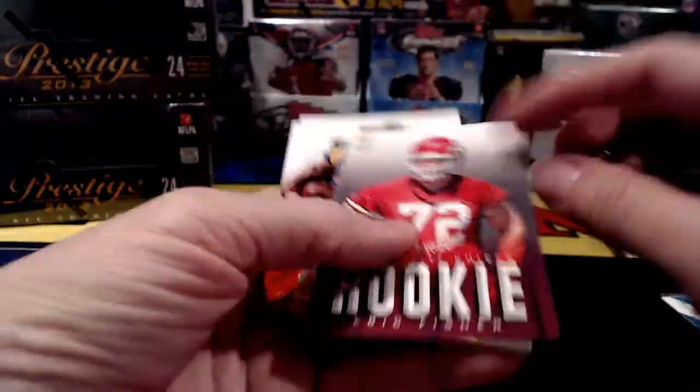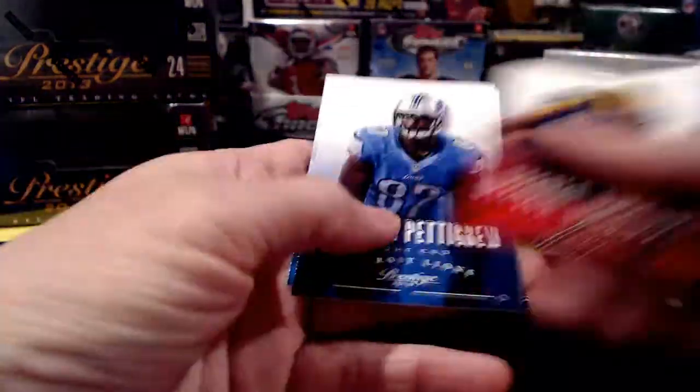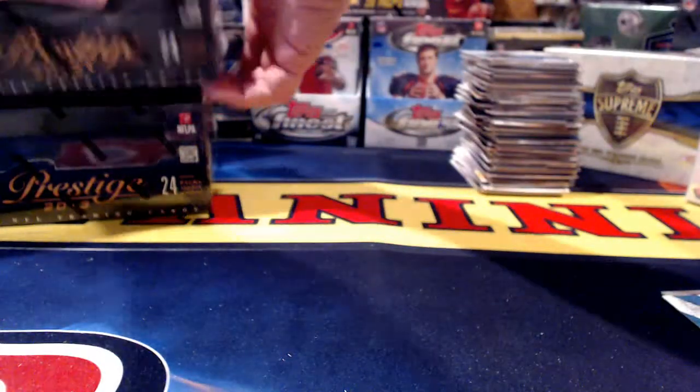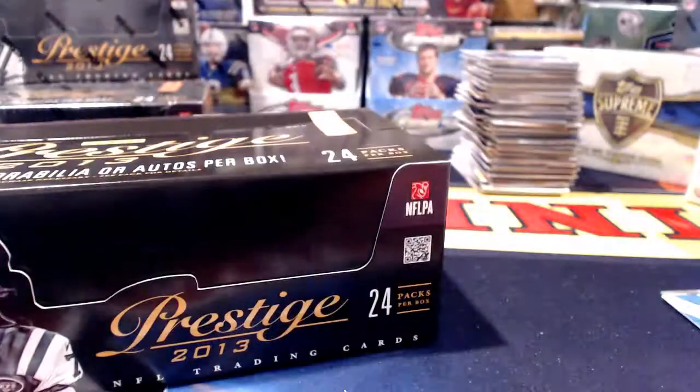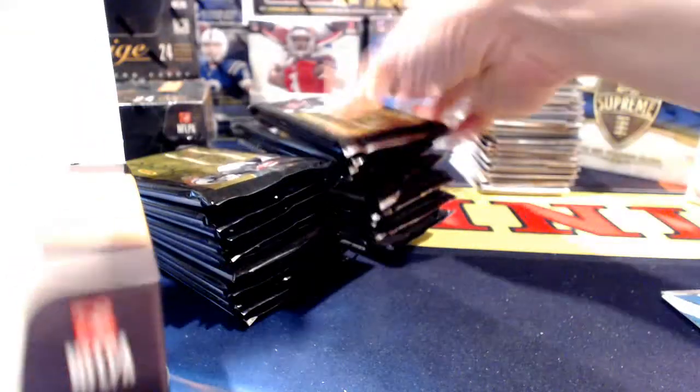Ah, Landry. Go away, Landry. We want Le'Veon. We want to see Le'Veon, Landry. No offense to you, although maybe a little offense to you, because, yeah, we don't want you. All right. Let's see what comes out of box number 2.